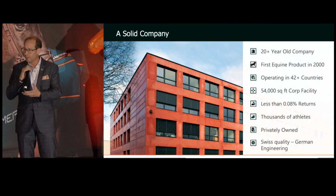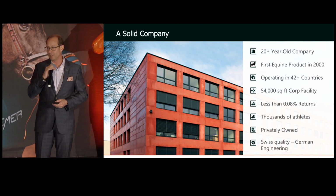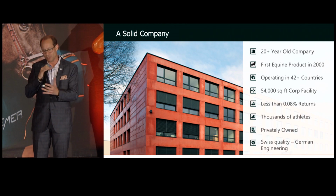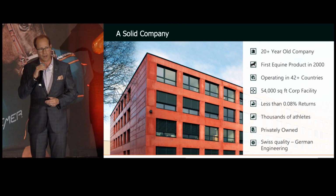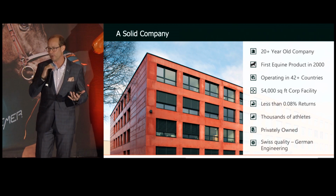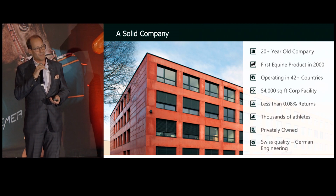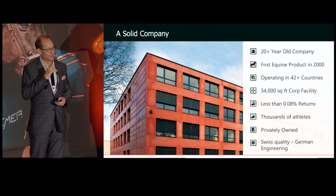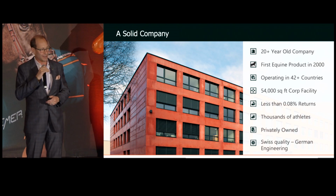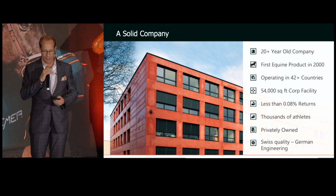If you don't know a bit about BEMER, we've been around for over 20 years. We are family-owned, debt-free. And of course, we've got that Swiss and German engineering, which make our product unique and really special and high quality. We're in over 42 countries around the world. And surprisingly, we're still one of the best kept secrets in North America, if not all over the world. So our objective is to bring it out of the shadows and let people know what we're all about and the quality of our product.